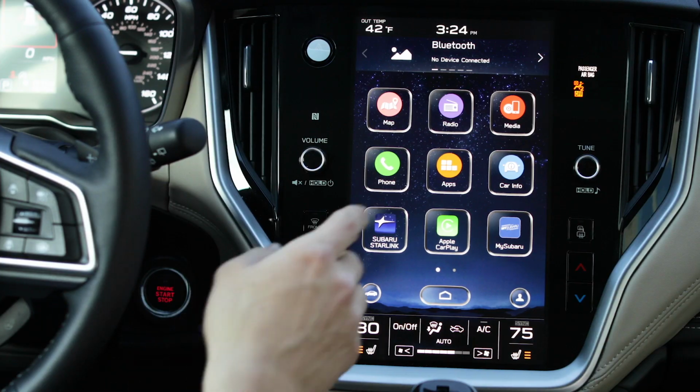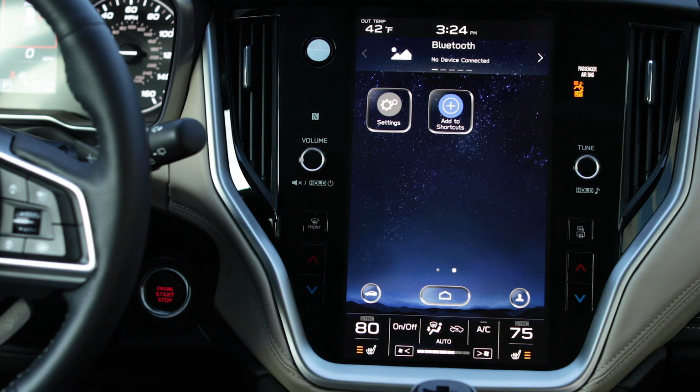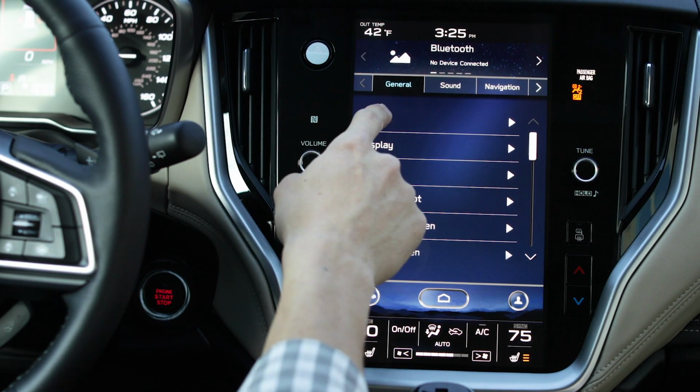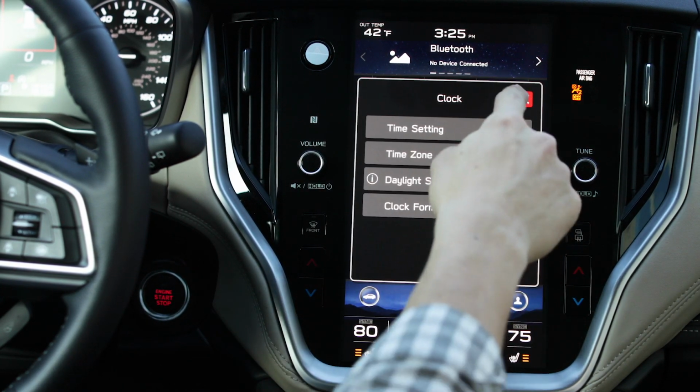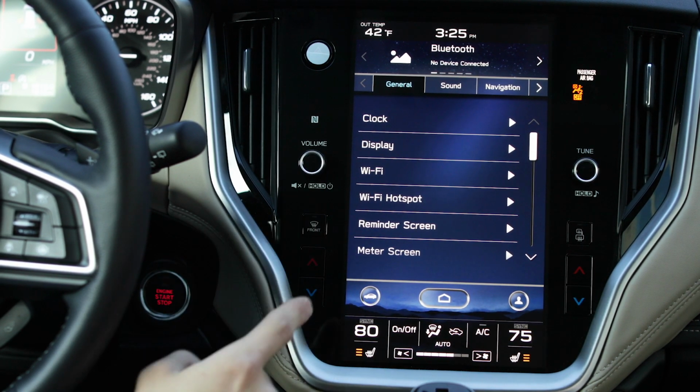Now, on the second screen here, if we swipe to the left, just like your smartphone works, there's other apps, so you can add more shortcuts and stuff for future functionality expansion. But also not to be missed is the settings menu here. There's a ton of stuff in here, everything from setting your clock to connecting to your home's Wi-Fi or another Wi-Fi hotspot. What's that about, by the way? You can create a Wi-Fi hotspot from the vehicle there, name it, put a password on it, so it essentially allows a Wi-Fi hotspot to be broadcast from the vehicle itself.